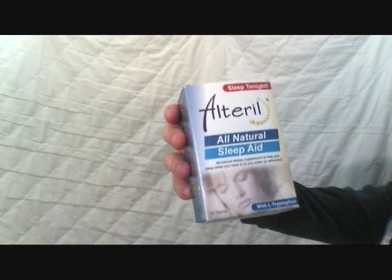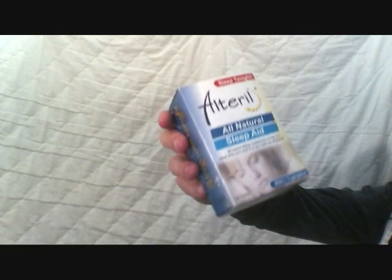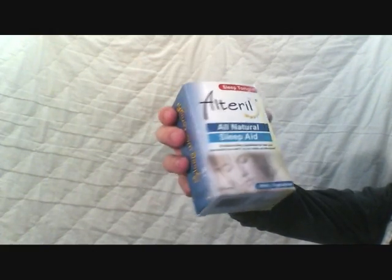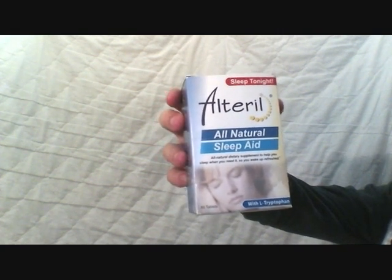Something else as well, I did check into the guarantee. They've actually got a 2-month money back guarantee on the product, so that's a plus point. You can try it for 2 months and get a full refund if you're not satisfied with it. So yeah, there's some good things to say about it.